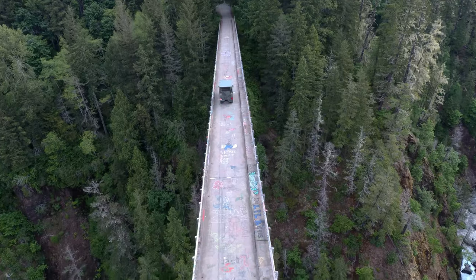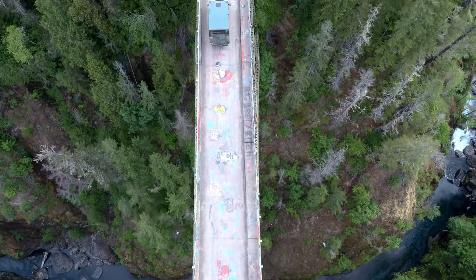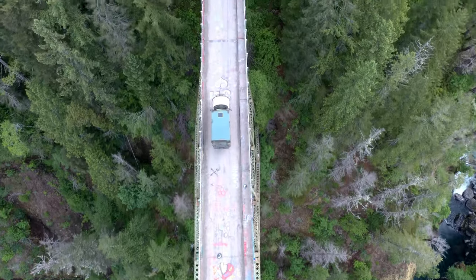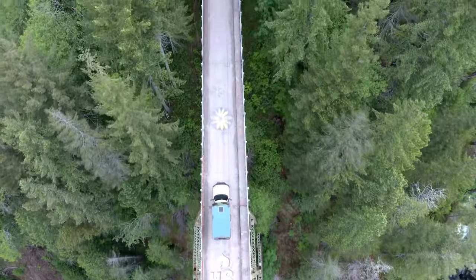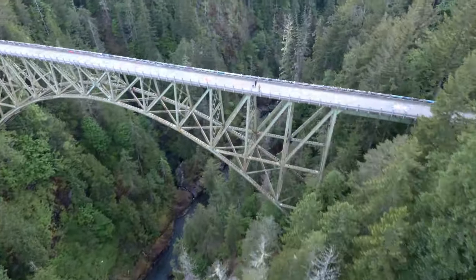This is like one of the coolest things I've ever seen. Oh my God. This is so high up. It's really freaky.